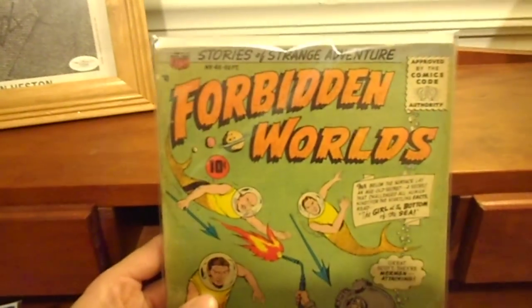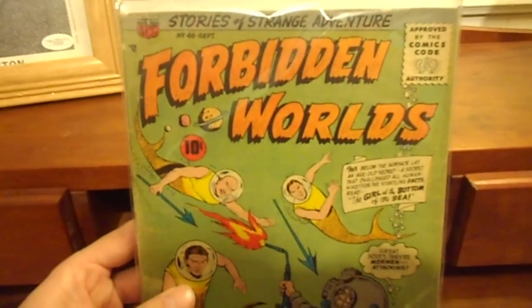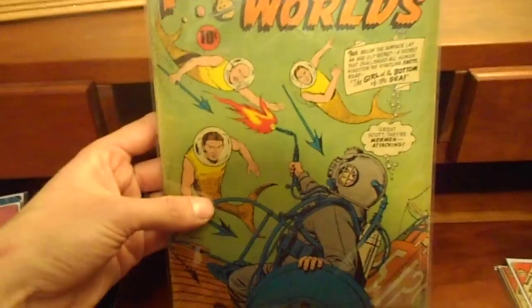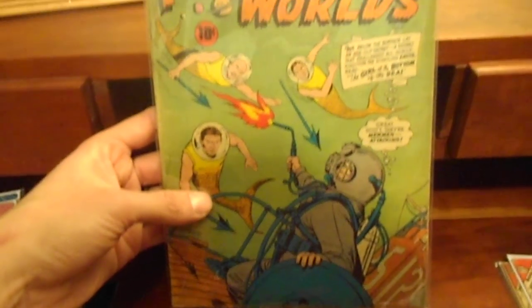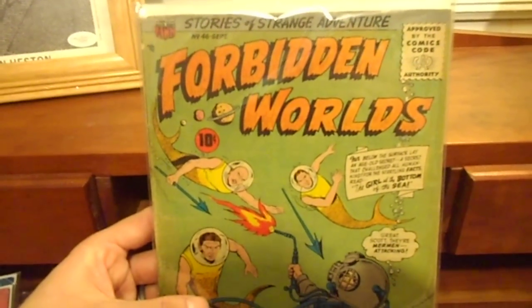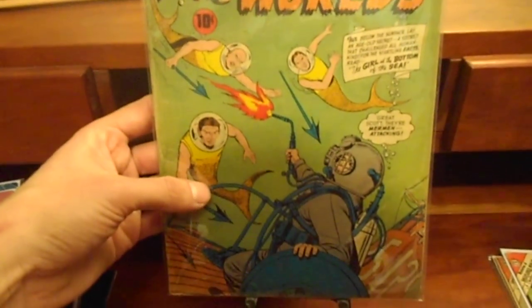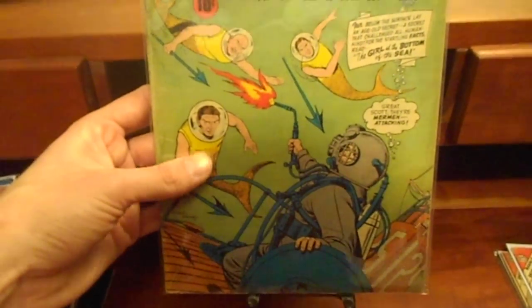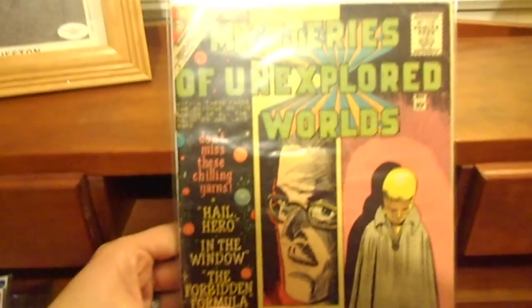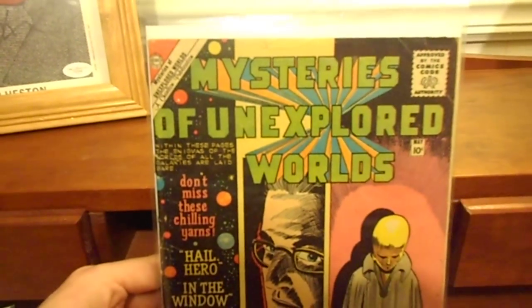Alright, and I picked up another Golden Age book, Forbidden Worlds, number 46. I just thought this cover was pretty freaking cool. I love underwater, sort of science fiction-ish, mermaid-ish fantasy cover, whatever the hell it is. It was pretty cool. I love these underwater diving suits from the old days. Those are awesome.